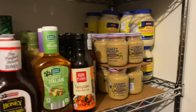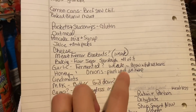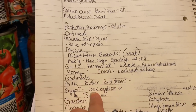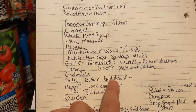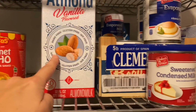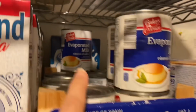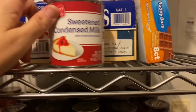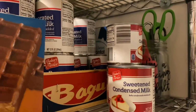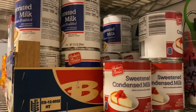I love condiments. Milk, butter. And then I wrote grid down because I have lots of butter in the freezer, like lots. But if the grid went down, I wouldn't have that. Milk. I've got almond milk here. I've got evaporated milk. I've got some powdered milk in the back. I have 3 cans of sweetened condensed milk.